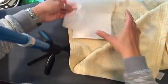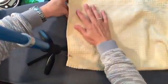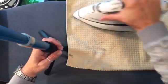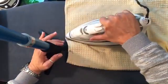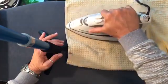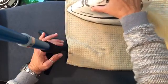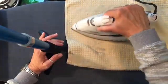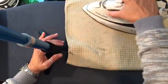I'll just put the side one, I don't think got ironed, and do the same thing again. And just press it down. But this is a great technique to keep in the back of your mind. I know it's a long time away, but for Halloween, because you can do this and then use black ink, and it looks really creepy. It's a super cool technique to use for that.